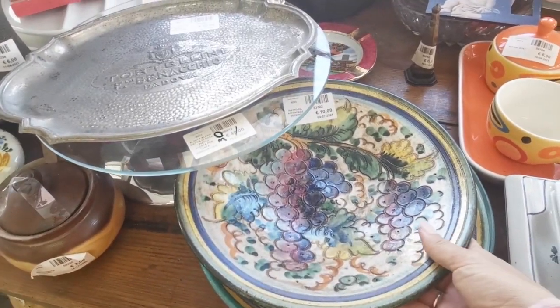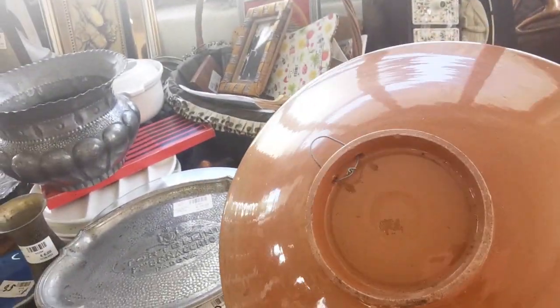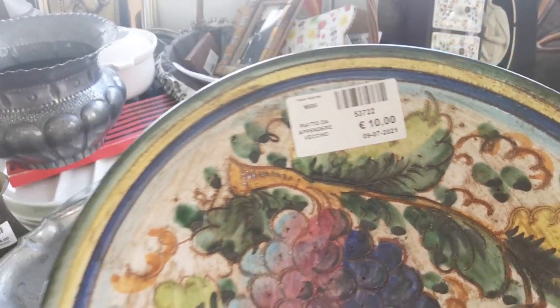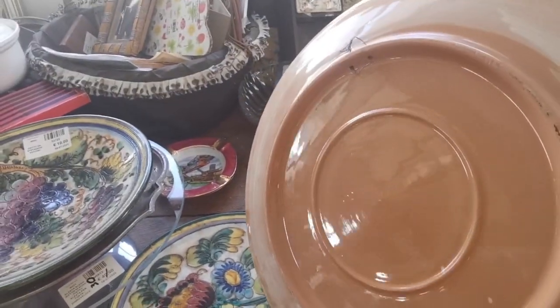Here we have a hand-painted terracotta dish. The label only says old plate to hang, so I don't know where this is from, but I've already seen this style and I think it's Italian. They also have another couple with flower decorations and they are 10 euros each.